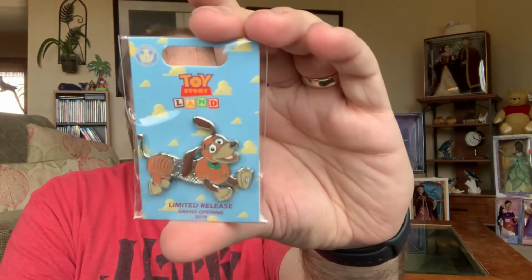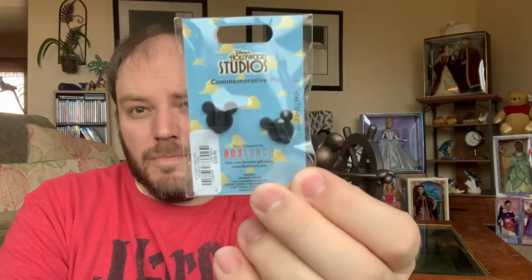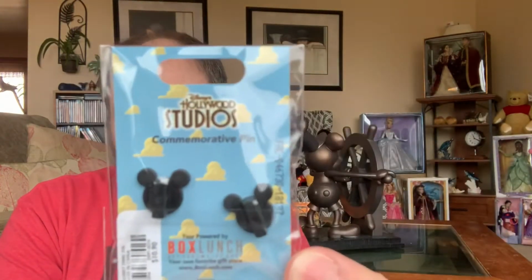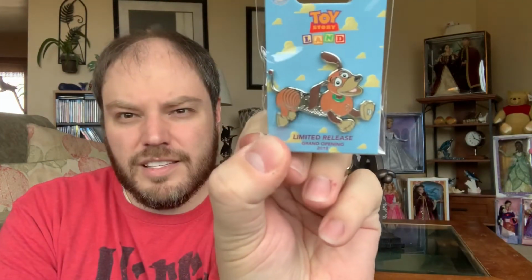And the next one is really fun. This was released, it's a limited release, grand opening of 2018, still available on Box Lunch, at least it was when I bought it. Toy Story Land Slinky Dog pin. And this one actually has, because they collaborated with Disney, the Mickey head backers on there. But yeah, I love this little pin. He's so cute. You can see there it says commemorative pin, the Hollywood Studios, and then limited release, and grand opening 2018. Great, great pin.